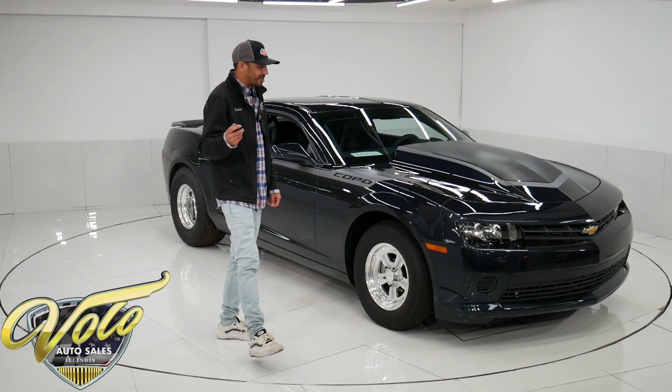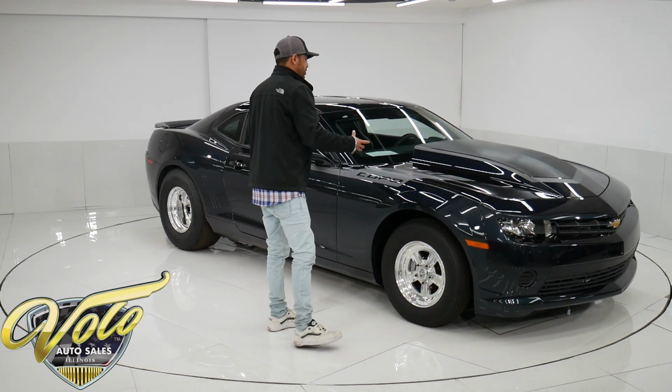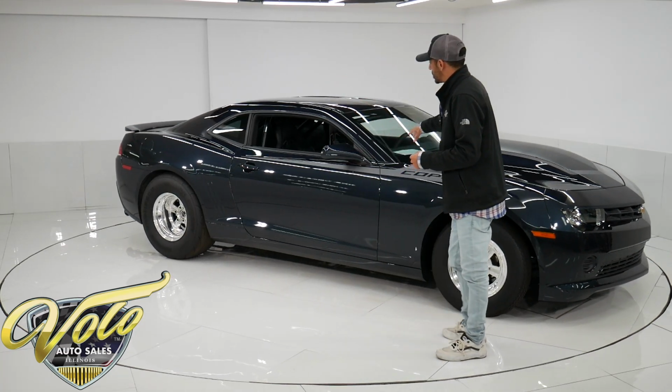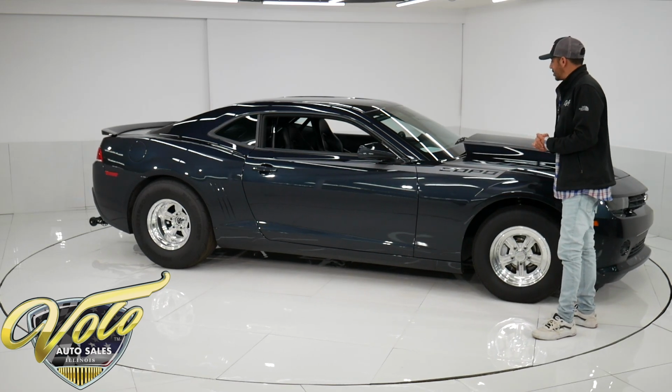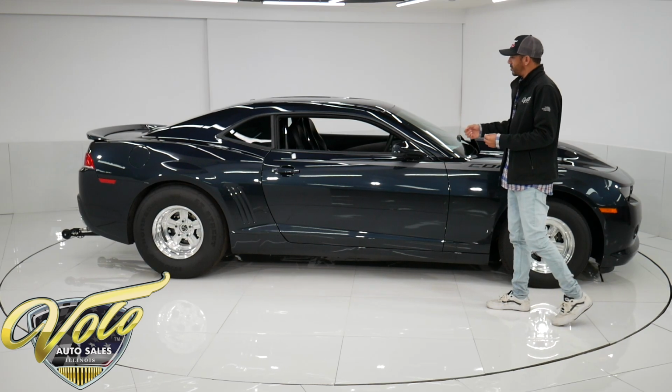All right, let's get into it. So like I was saying, the owner had to find a new Camaro to use as a donor. So he bought a 2010 Camaro. It was sent to Turnkey Automotive in 2014. That's when they disassembled this car and rebuilt it from the ground up.